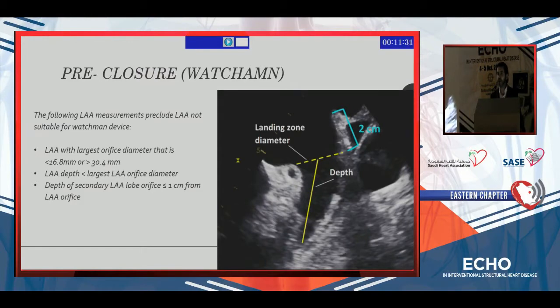Sometimes there are contraindications or measurements that make the LA appendage not suitable for the Watchman device. Either too large an orifice or too small. Too large is more than 30.4 or too small is less than 16.8 millimeters, because there are no devices suitable for these measurements. Also, if the depth is smaller than the largest LA orifice diameter, because most of the Watchman device will be outside the orifice. And if there is a secondary left atrial appendage lobe orifice that is less than 1 centimeter from the orifice. If there is a secondary lobe, we like it to be deeper than 1 centimeter.